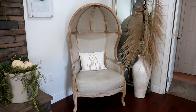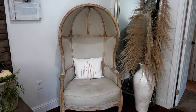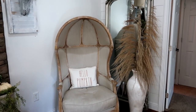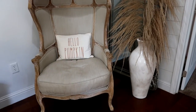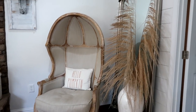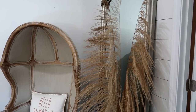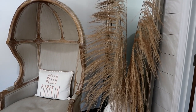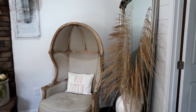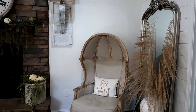And this is my favorite spot with my chair from Joss & Main. Then I have this Hello Pumpkin pillow. And I got this vase at Pier 1 and with the stems. They have these at Pier 1 and Hobby Lobby. I just thought that was a beautiful touch for fall and really all year round. I think they will look gorgeous.